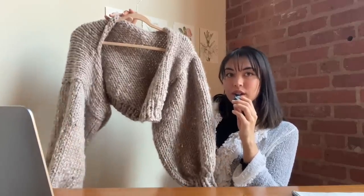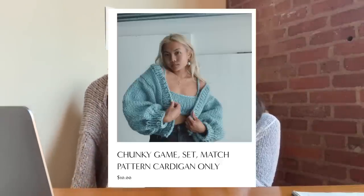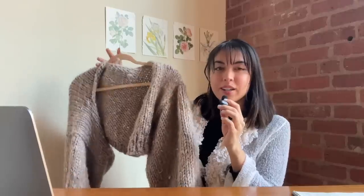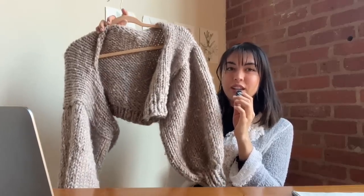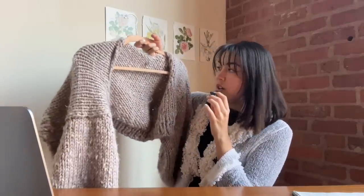Next is this cropped cardigan. The pattern is from Kara's Knit Eng. One of the only patterns I've ever bought, but it's just this chunky cardigan. I had the edge ribbed, but for some reason I took it off. I don't remember why. But I learned a ton from the sweater. Yeah, check out her pattern. I think I bought it through Etsy.